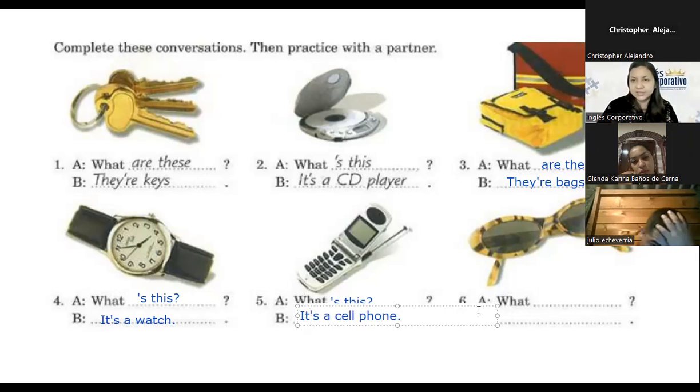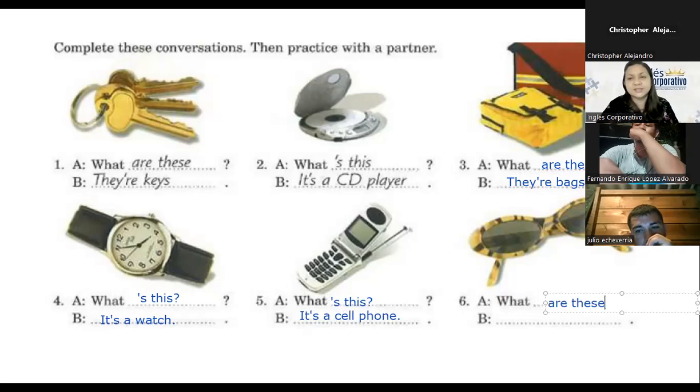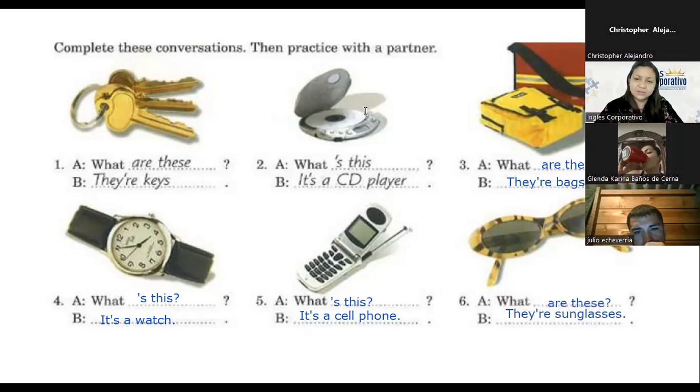Okay. And number six. What are these? What are these? Answer? They are sunglasses. I use the contraction. They are sunglasses. They are sunglasses. Very nice. Very good. Julio Cesar, what's your question? Do you have a comment, opinion, question?